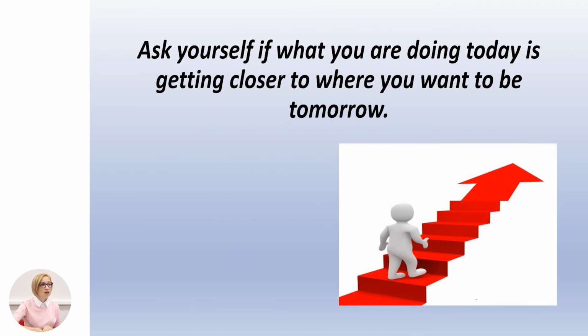Okay, now let us read this saying. Ask yourself if what you are doing today is getting closer to where you want to be tomorrow. So if you want something to be done well, do it yourself. Make the right decision. And as a recommendation, you can write about your future job and share it with your friends.